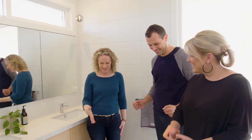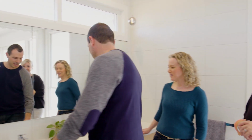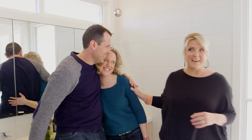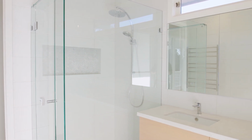I love the concrete tile floors and the beautiful textured white tiles. I'm loving this. There's a lot of softness in it, isn't there? I love it. And there's plenty of room. Plenty of room. I can stand here and stretch my long arms and big shower. There'll be no bumping elbows. No. No. It's perfect. I think it's time for me to leave you two in here, actually.